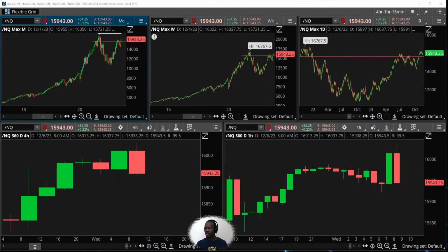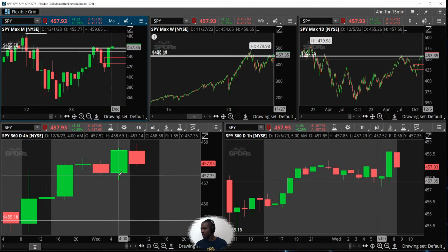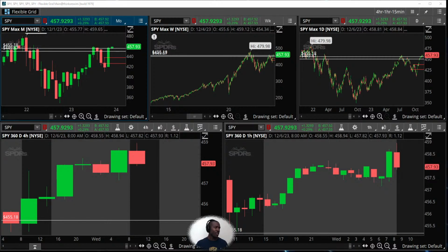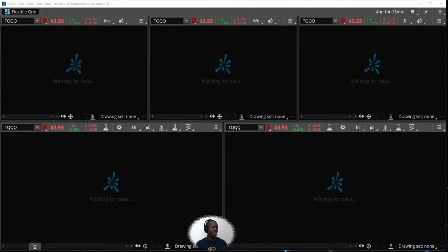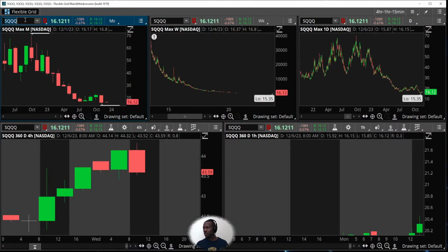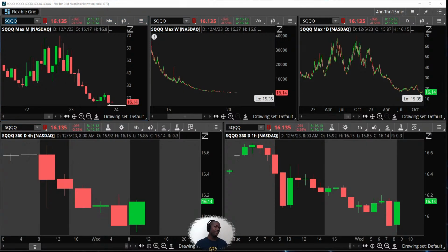Interesting on the day. Let's jump over back to the SPY. SPY with that same kind of sentiment. Doesn't completely look like it's broken down, but does look like it is finding some type of resistance there at the 460s. QQQ. Same move coming down. TQQ. Same move. Wasn't there a SQQ? Where's my SQQ? SQQ on its way up. Doing the exact same. So that's an inverse of those other ones. On the way up.